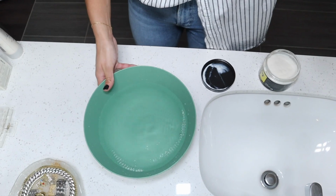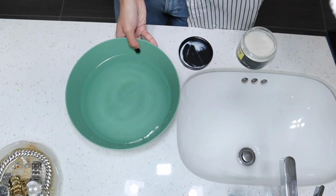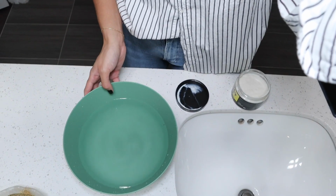By the way, this is how much hair came out. It doesn't look like a lot, but it is a lot. I was like, what? I haven't had this much hair come out in a very long time, so I was a little bit nervous. By a little bit, I mean this much. I don't know if you could tell, but it's almost at the rim of it.